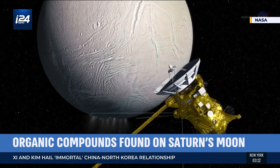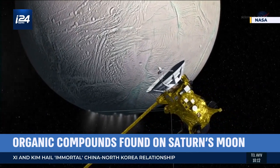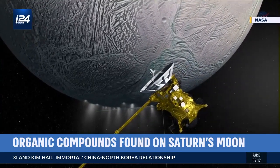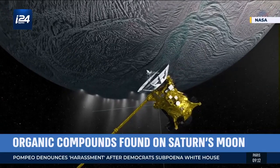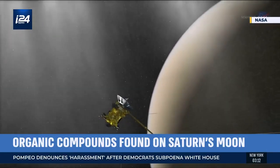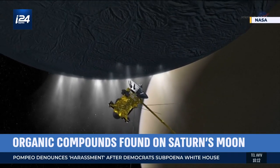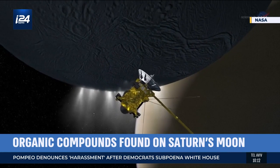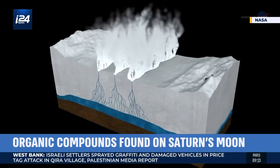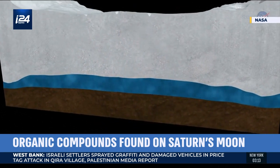NASA's Cassini mission, which studied Saturn for 13 years before the craft disintegrated in Saturn's atmosphere, has revealed that there was a global ocean between the moon's icy crust and its rocky core. Amino acids are the building blocks of life, and organic compounds are the byproduct of the reactions that create amino acids. In Earth's oceans, vents on the ocean floor create these reactions. The researchers think that the same process could be unfolding on Enceladus too.